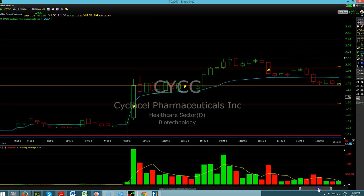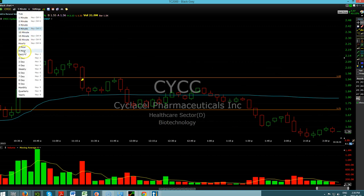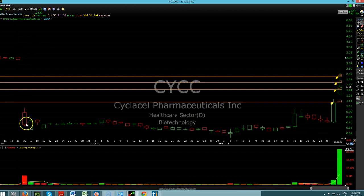What is it right now? It is 1.56. So I don't know what's happening. It still has a huge gap to fill. I wouldn't lose sight of it because when we look at the daily on it here, way over here is where it fell. So at 2.92, and then it fell all the way down here. So it still has a gap to fill, but I will keep watching this on Monday.